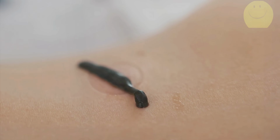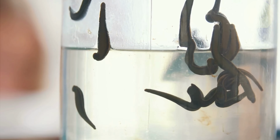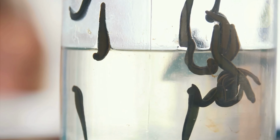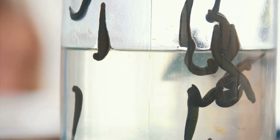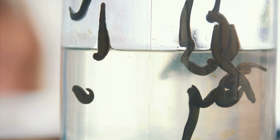Leeches have 32 brains, one in each segment of their body. These slimy guys are annelids, the same family as earthworms. But unlike their wiggly cousins, leeches have a weird party trick. Their outside doesn't match their insides.